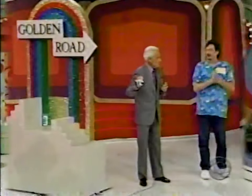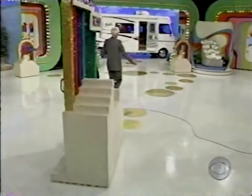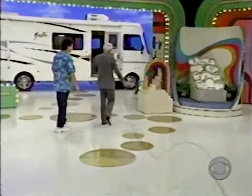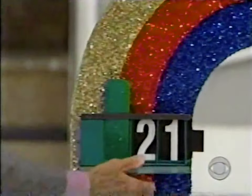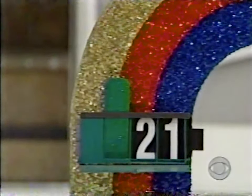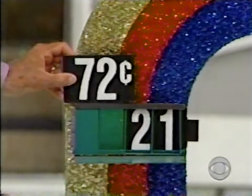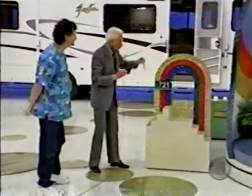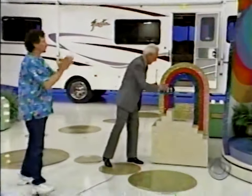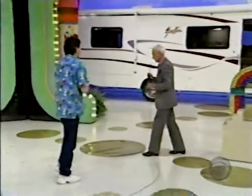Now we take this 72-cent price tag and we head for prize number one over here. And in this price, there are three numbers. Now you will be able to see the last two numbers. They are 2 and 1. Is the first number in the price of this prize the 7 or 2 from this price tag? 7, Bob. 7 is right. Won that. Now, let's go over here and win this sofa.